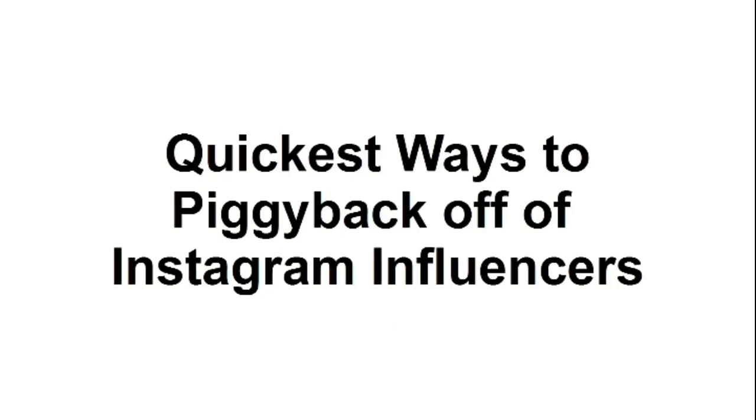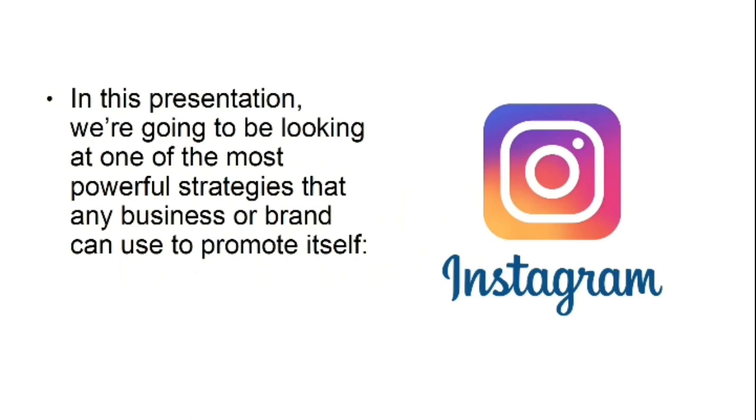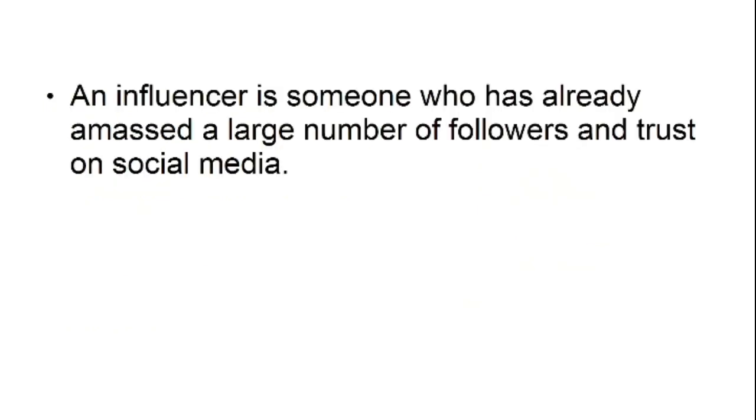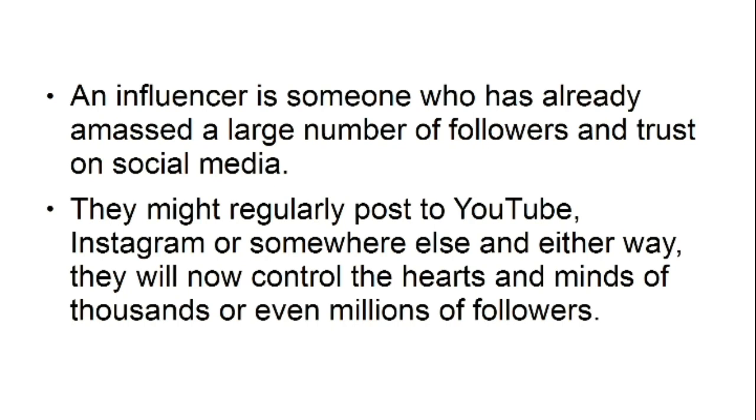Ways to piggyback off of Instagram influencers. In this presentation, we're going to be looking at one of the most powerful strategies that any business or brand can use to promote itself, leveraging the power of influencers. An influencer is someone who has already amassed a large number of followers and trust on social media. They might regularly post to YouTube, Instagram, or somewhere else, and either way, they will now control the hearts and minds of thousands or even millions of followers.